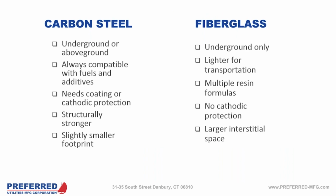It's going to vary by where you're located and what you have available to you, but carbon steel, we do still see this in the Northeast underground or above ground. It has good fuel compatibility, but cathodic protection was something that historically I think was a really big issue, or having that cladding if it's going below ground. We do see a slightly smaller footprint than the fiberglass, just because the fiberglass tends to have those large ribs around the side for reinforcement.